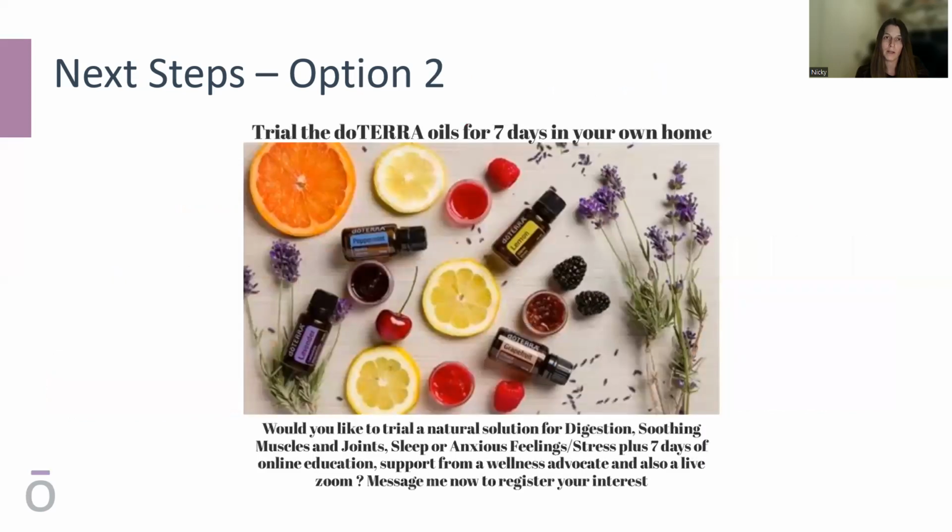Option 2 is to trial the doTERRA oils in your own home. If you're brand new to using essential oils, you've not heard of doTERRA, some people come to us, they know doTERRA, they know the quality, and they say, I need to buy my oils and get them into my own home, because the sooner you have them in your own home, you can start to use those oils 24/7.